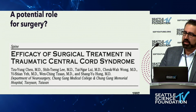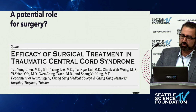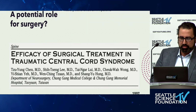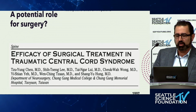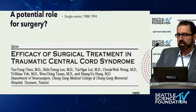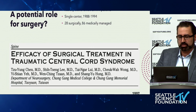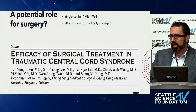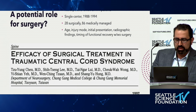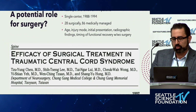And it kind of explored a new role for potential surgery. And going through it, it's kind of interesting. So their paper was a retrospective review of 114 patients. It was from their single center in 1988 to 1994. These patients were collected. 28 of these patients were managed surgically. 86 were managed medically, so anything non-operative, including if there was a compressive lesion.